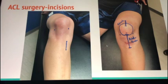Now the picture on the right-hand side shows the options of using your own patellar tendon or your own quad tendon. You can see where we would make the incision if we used your own quad tendon towards the top of that picture, and you can see where we would make the incision if we were going to use your own patellar tendon towards the bottom of the picture. You can also see a dot on each side of the knee for what we would use as your portal incisions.